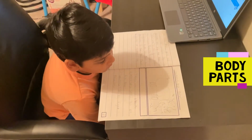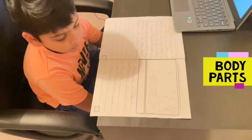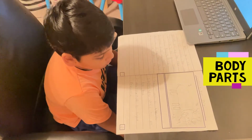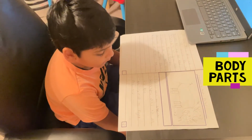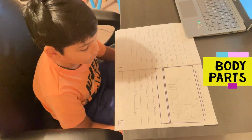Chapter 1. Body parts. 1. Nose. Used to breathe. 2. Hooves. Used to dig food. 3. Antlers. Used to dig and fight predators.